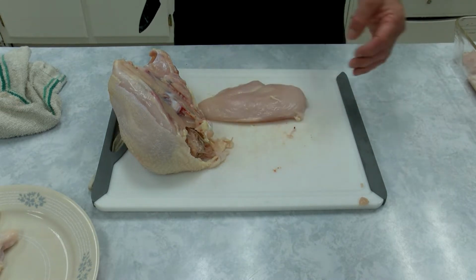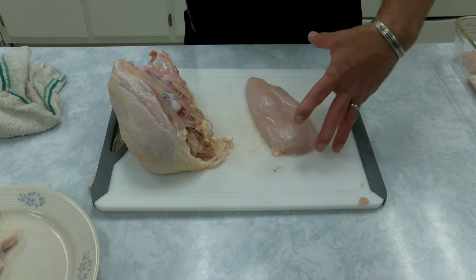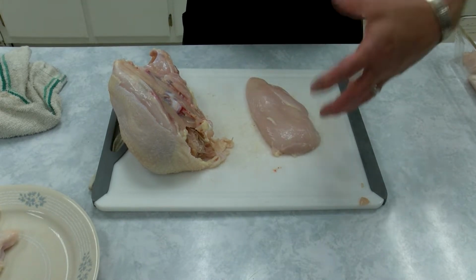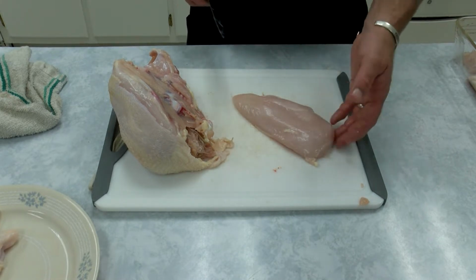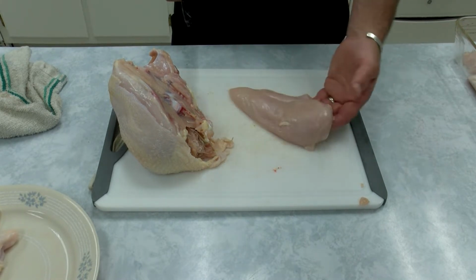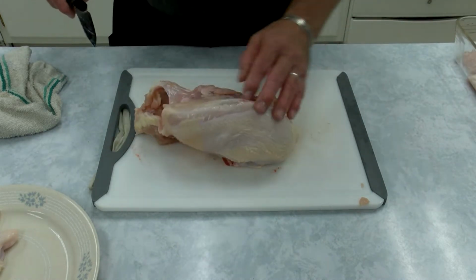You can also, if you buy some of these larger chickens where they've got these monster huge chicken breast portions, further trim this down to make it a more ideal portion size. So there's that one. We're going to come over here and finish this breast.